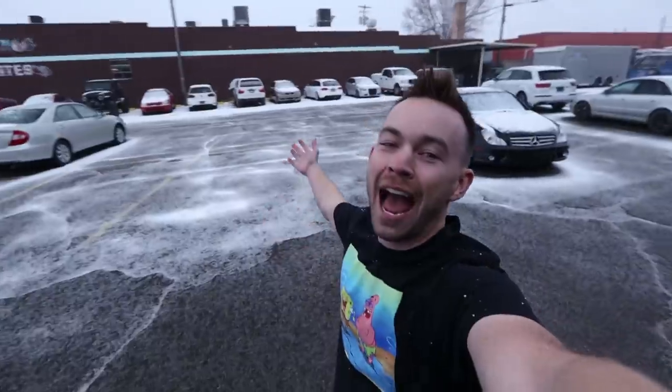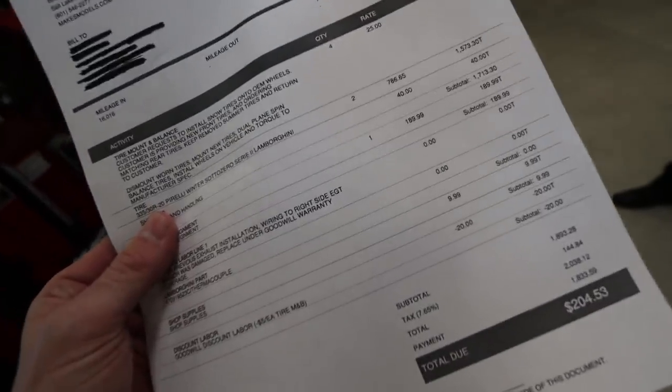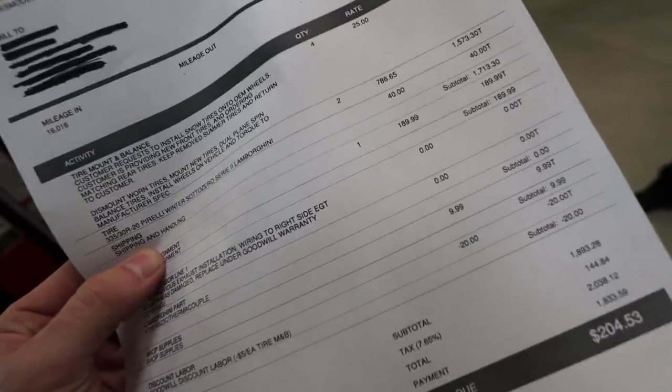I couldn't even script this. It's a good thing that we're getting winter tires installed because, well, winter has arrived here in Utah. It should be interesting getting the car home. Also, check out that Ford Raptor. Jeez, that car company Ford, they make nice trucks. Nice GTs too. $786.65 per tire, plus $40 for shipping and handling.